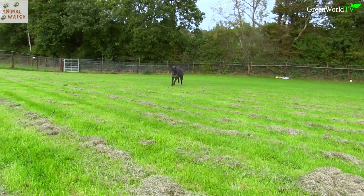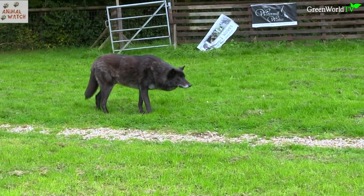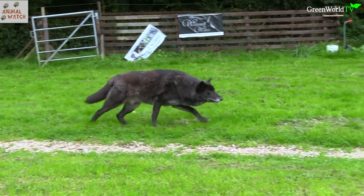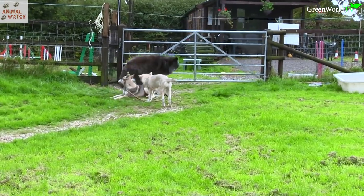You have to make sure that you've got somewhere safe and enclosed that he can have a good run around privately, because you can't guarantee that you're going to be able to provide that for him every day on a walk.